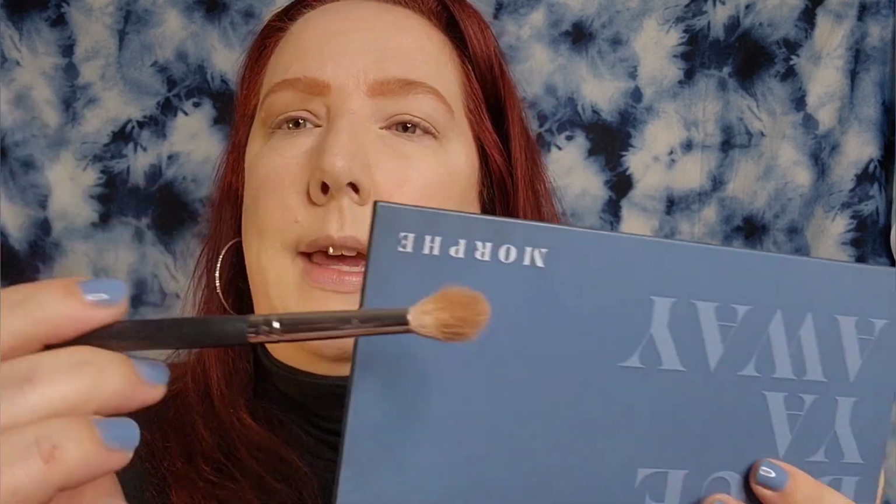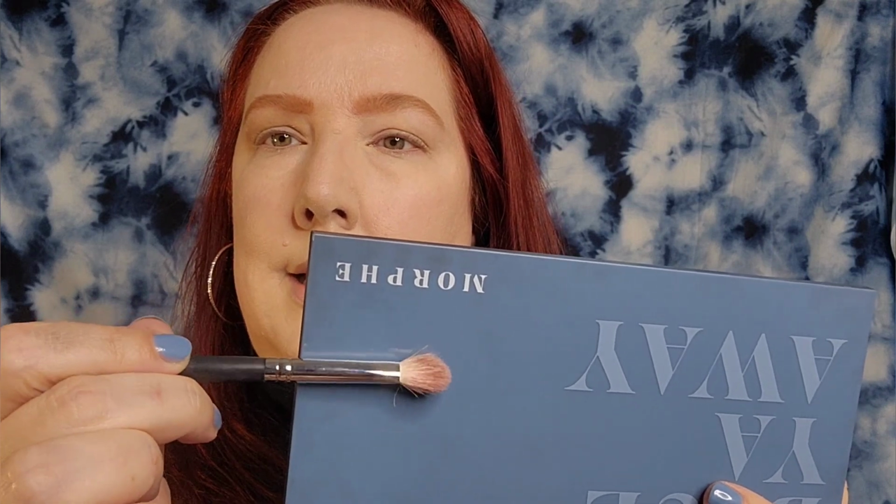Okay, I started out with this M441 brush, but it's a little bit wider and fluffier than I was looking for, so I think I'm going to switch over to this M433 brush. It has a little bit of a flatter end on it. These are all Morphe brushes. It's a Morphe kind of day.